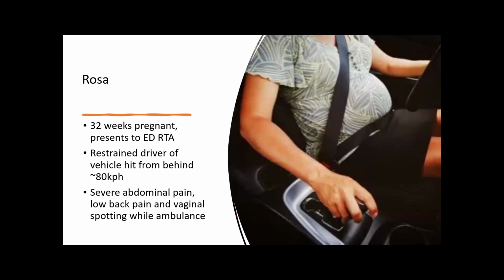We assess the Glasgow coma scale. We do a full examination of the woman. That is absolutely fantastic. So we've done the A, B, C, D, E, and then the next letter is F. So how might we monitor the F? F being fetus.